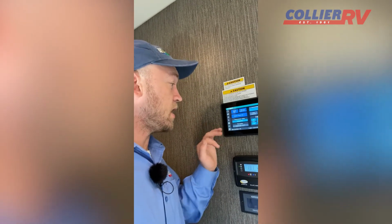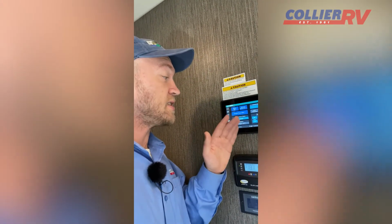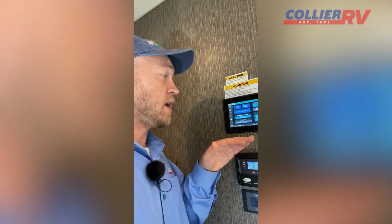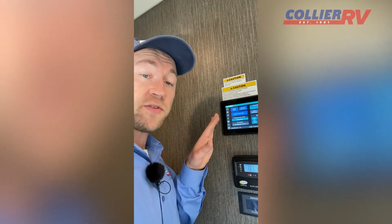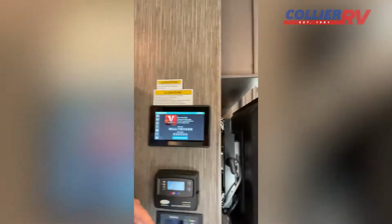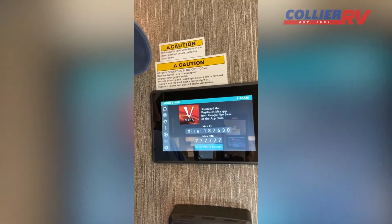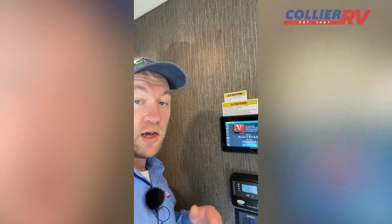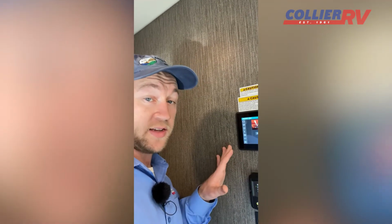Another nice thing, you will have a diagnostic screen, so you can adjust the brightness and perform any diagnostics you need. But you can also turn the screen off if you need to clean it. And then another great thing is it has a mobile app. So you can download this app, and you can actually do everything on your phone that you can do on this screen. So that's excellent.